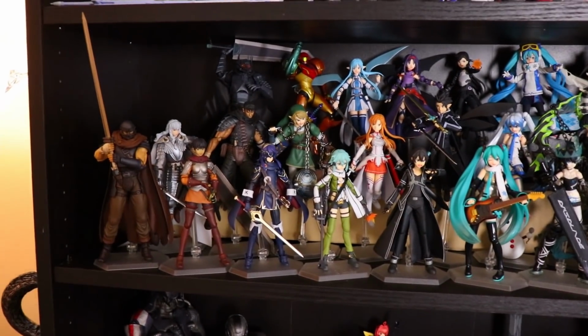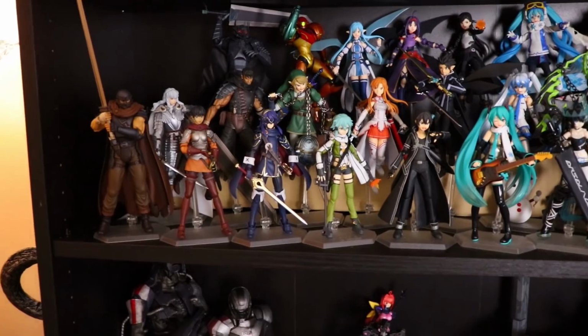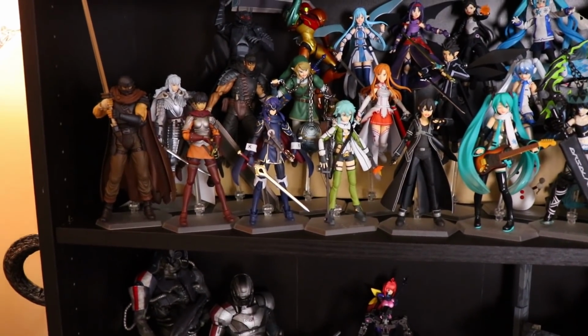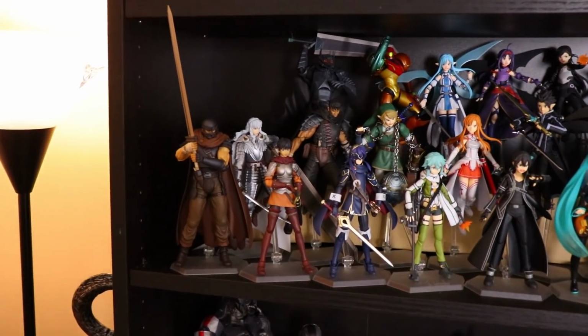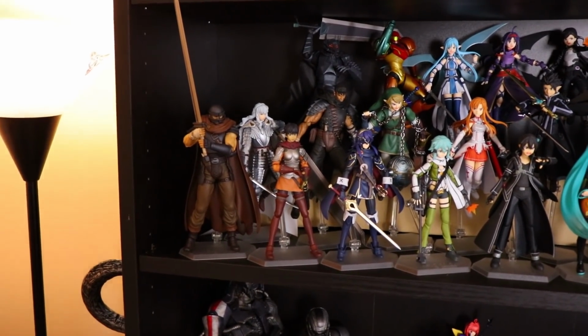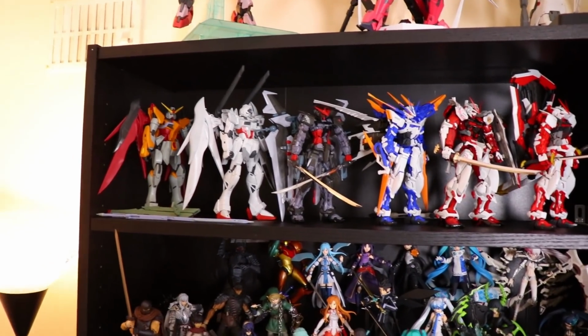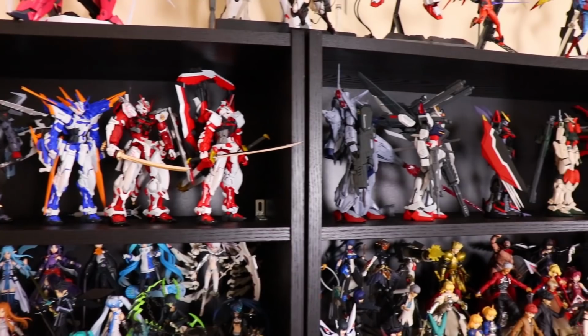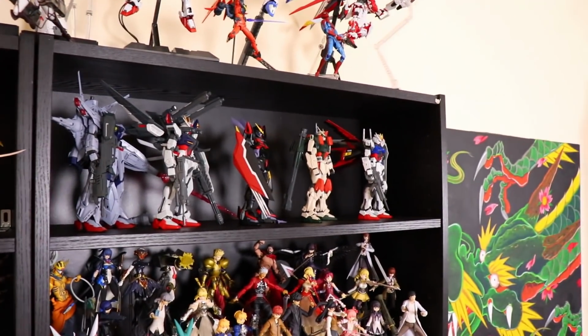Moving over some more, and I've got some Nintendo characters that have appeared in Smash. That's my loose reasoning for putting those ones together there. And of course, over here we've got some Figma from the awesome Berserk. Moving on up to the top shelf, and this is all Gundam Seed Destiny, or Gundam Seed Destiny Astrays. So there is a lot.